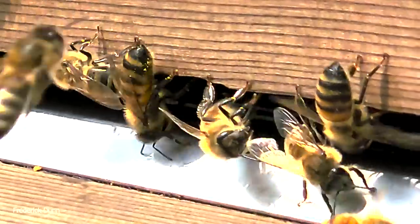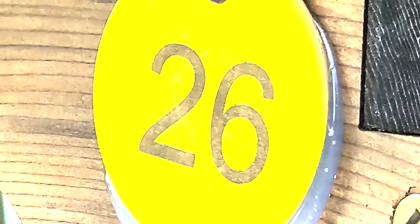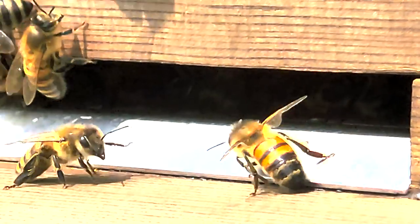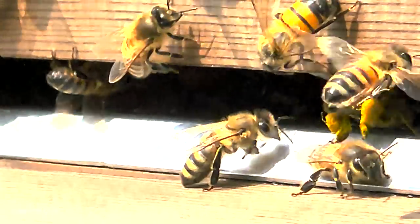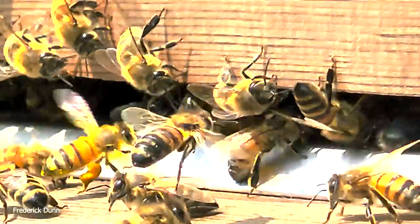And this is just one of many methods that beekeepers can use to keep their bees from flying away after they've hived a swarm. Hive number 26, it's a brand new number on there. And everything looks good here. Of course, we're going to do follow-ups as the summer continues.